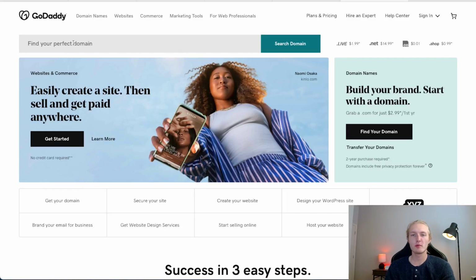Now, the reason we get our domain before we sign up for Shopify is because if you sign up for Shopify, create an email, and then you figure out the domain isn't available, it's just going to make it more complicated later on. So I always like to start with the domain and then move forward from there.